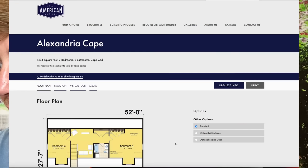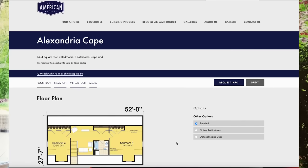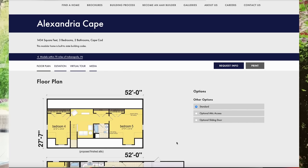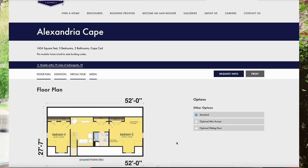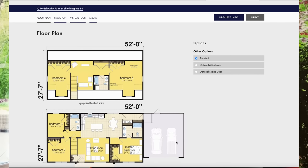Now what I want to do is pop up their website right here. I feel like maybe I didn't tell you enough in the tour, but this is an All-American home made by All-American Homes. It's a part of the Champion line, and it's the Alexandria Cape, and you can see square footage and all that right here. But it's the Cape Cod.